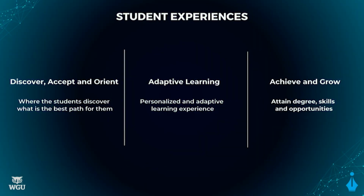Now, I'll tell you that we at WGU see the experience of our students as a whole trip, from the time they start thinking about attaining an education, all the way to attainment and graduation and growth in their careers. But we're choosing to break it into 3 specific pieces, and this is for ease of design and solving. We're choosing to break it into what we call discover, accept, and orient, or the discovery of what courses or programs are out there, what kind of certifications students can get. That is what we call the unified enrollment experience.